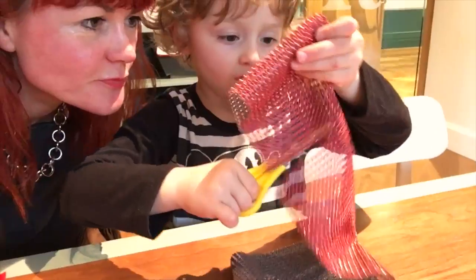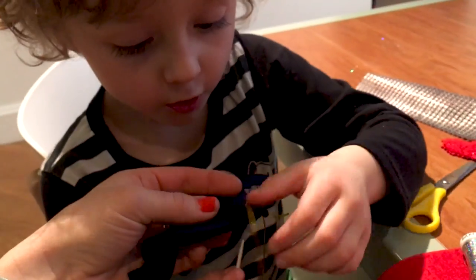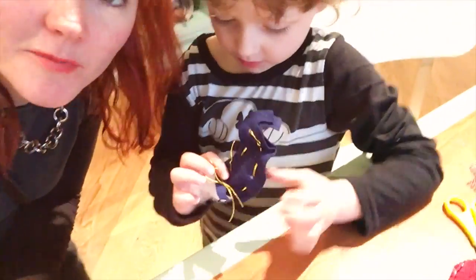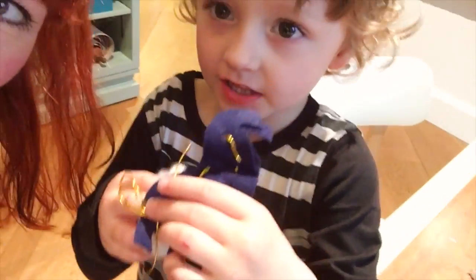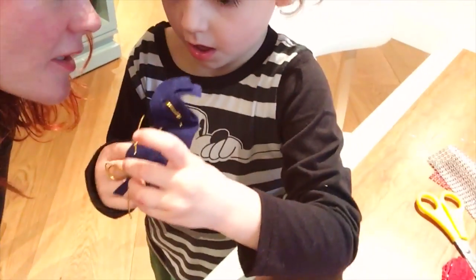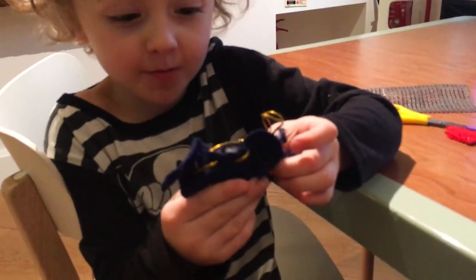You've even got arts and crafts, so you can make your own bacteria or disease. What are you going to make, Austin? You're going to make a brain. That's it. Find the hole. So Austin's making a stomach. Are you making a stomach? Do you know where your stomach is? Your tummy, where your food goes. So when you're hungry, you've got an empty stomach. There you are. There's your stomach.